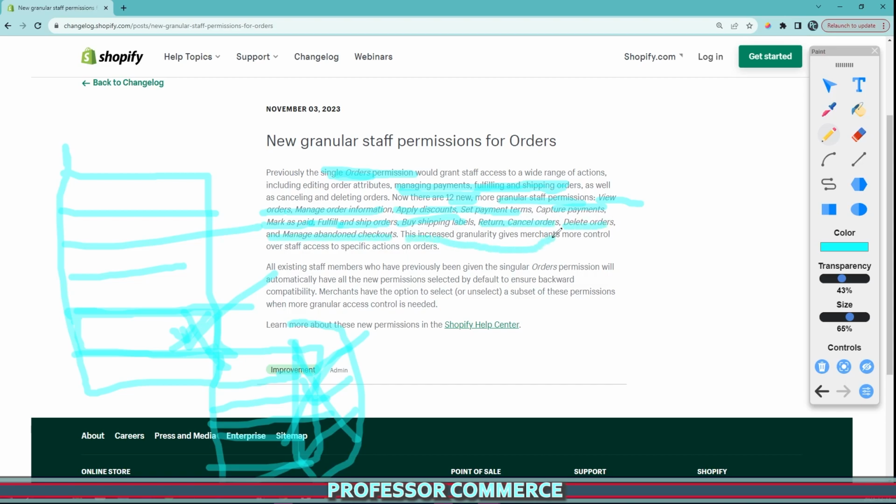It says the increased granularity gives merchants more control over staff access to specific actions on the store. And then it says if you previously had the order permission checked off, that'll still remain by default, and it'll give them all of these. So there won't be any backward compatibility options. But this is really interesting. If you have a staff member and you want to limit their permissions, you don't have to give them all of these permissions, which were all included before.